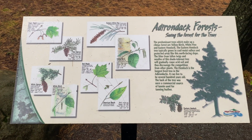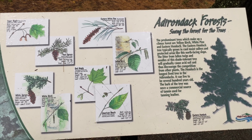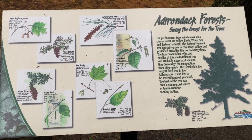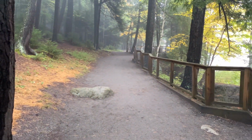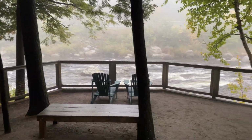On our way in, I had actually taken a picture of this. It has a lot of the trees that you see, and it also gives a little information about them. So this is pretty cool. I figured I'd record this. As I said, this is pretty much it. You come in through over there, you go through this way, and you follow the trail, and it goes down to the bridges and everything. You kind of have some overlook points.